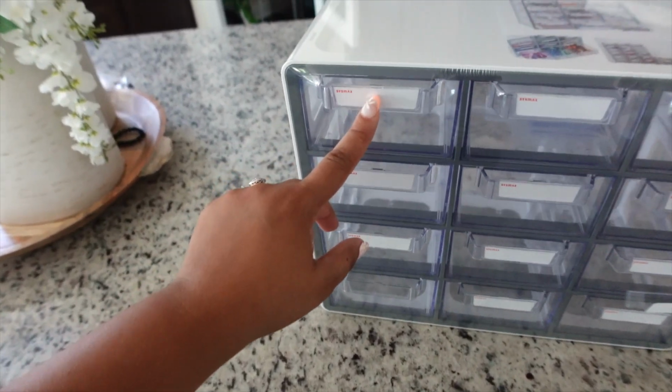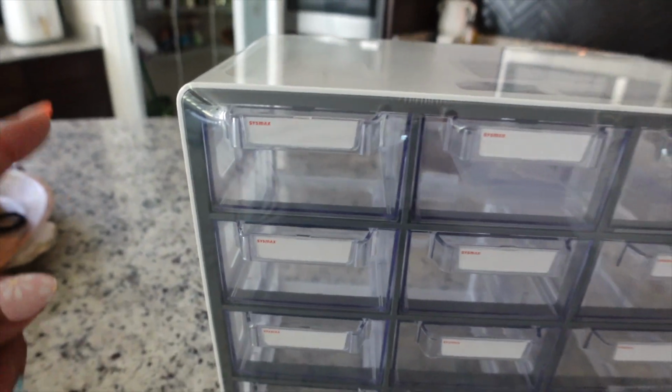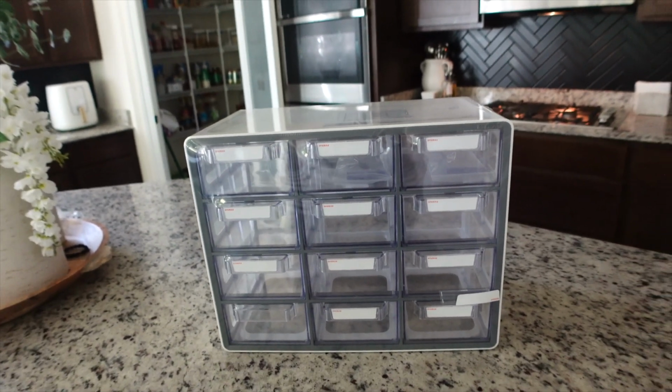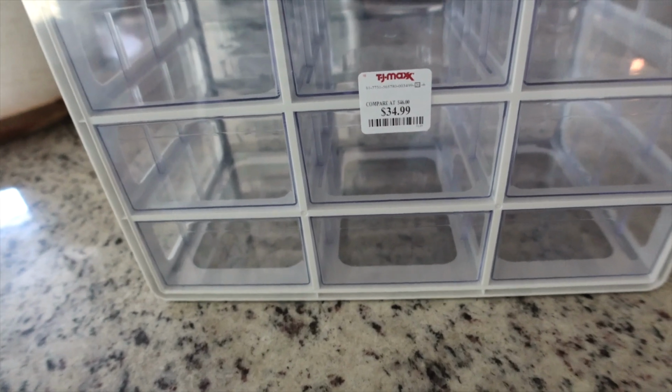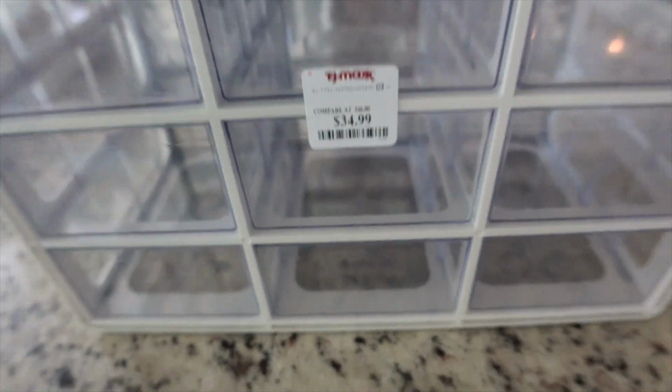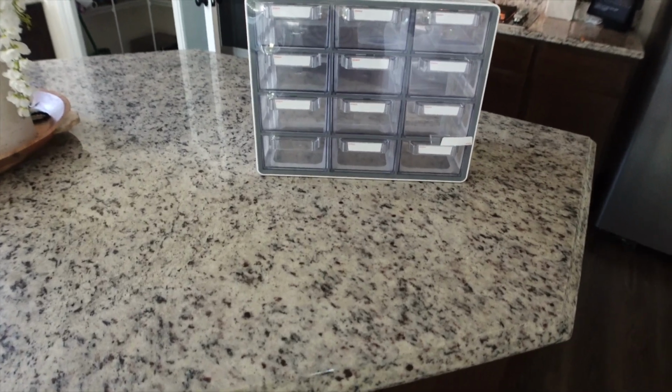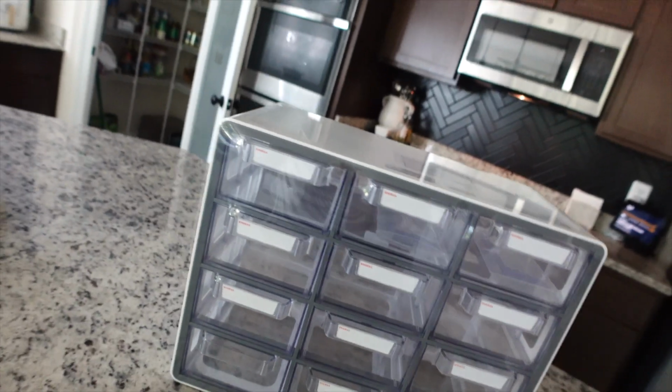So you get 12 shelves. You get little labels, so you can label each drawer and you know what's in each drawer. And yeah, this was $35, so I definitely thought this was worth it, because I feel like at Container Store this would be like twice that. But yeah, so I'm about to start trying to organize all this stuff.